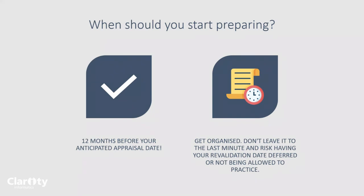So the big question is, when should you start preparing? There may be some other views on this from people in the forum today, but my stab at that will be 12 months before your anticipated appraisal date, because your appraisal date will look backwards 12 months. And when you know when your appraisal is, it's a good time straight away to get organised and don't leave it to the last minute, because there's risks involved with that. So do it as you go along.